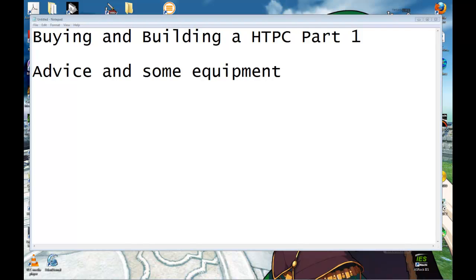Well, maybe it's not that quick, but about building and also buying a home theater PC. I know there's quite a few videos out there on YouTube that talk about how to build one step by step and give you some advice on what sort of processors to buy, but I didn't really see something really dedicated to advice on building a home theater PC. So this is going to be a three-part series of videos on what you would want for a home theater PC.